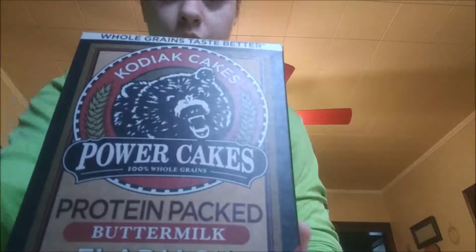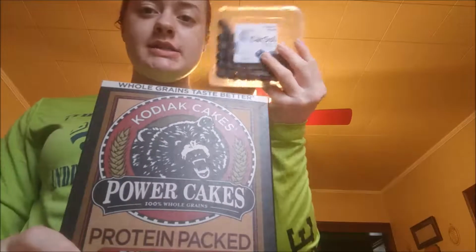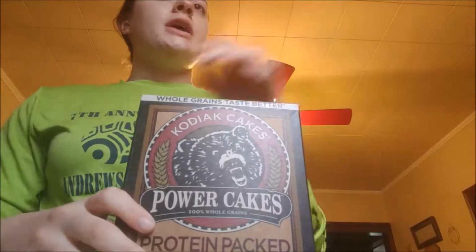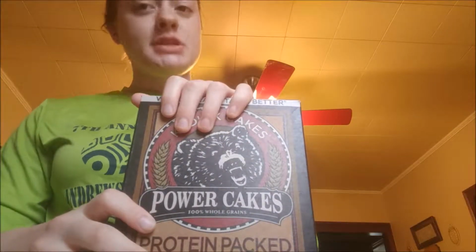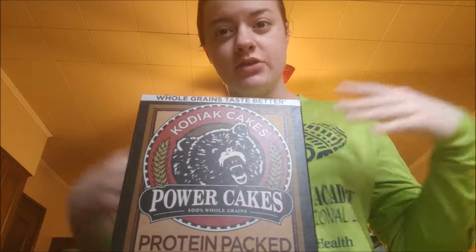So, for breakfast today, I'm making Kodiak Power cakes. These are the protein packed and the buttermilk ones. I'm just doing that and adding blueberries into it. The goal right now is to really just increase protein, because the more protein you eat, the faster your body is going to heal.